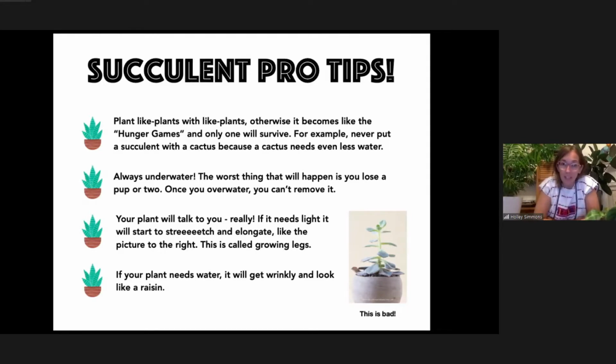I have a tip here: always underwater your succulents. The worst thing that happens when you underwater a succulent is that one of the little leaves might get a little wrinkly or shrivel up a bit, and you just pluck it off and move on. If you overwater your succulent, you run the risk of root rot. And root rot is irreversible.